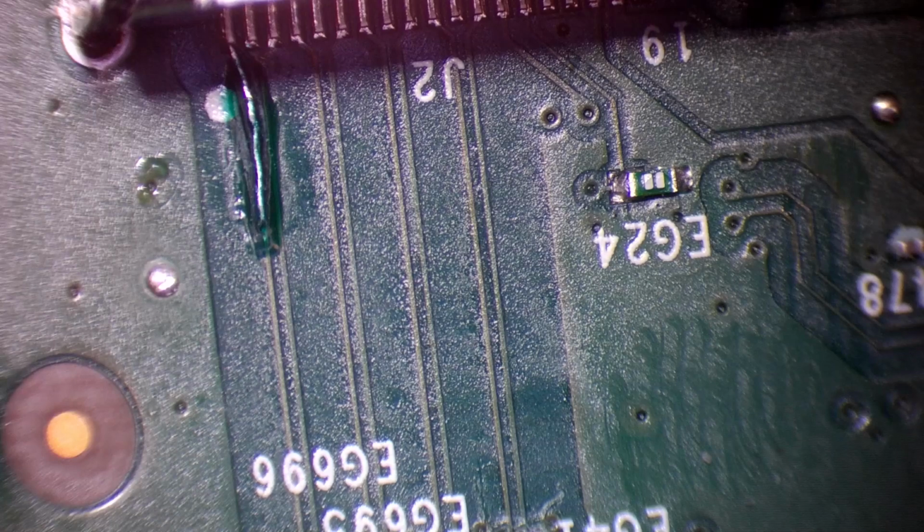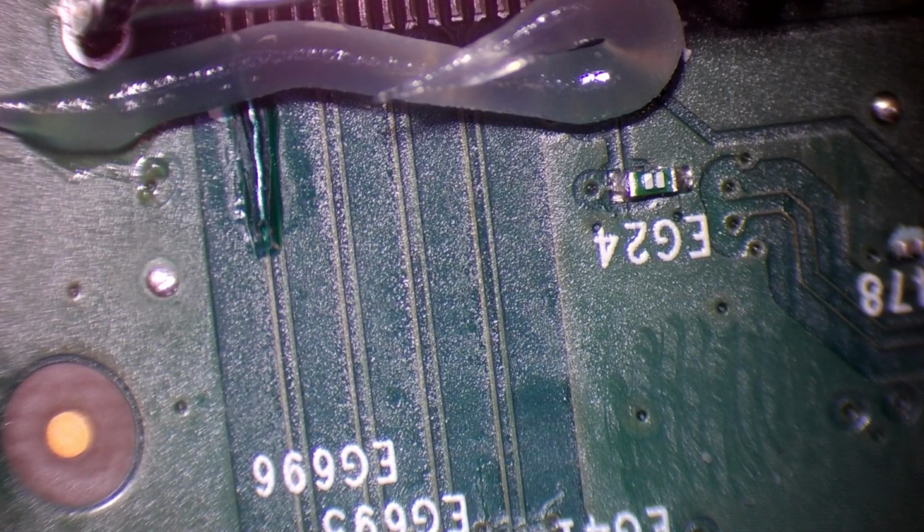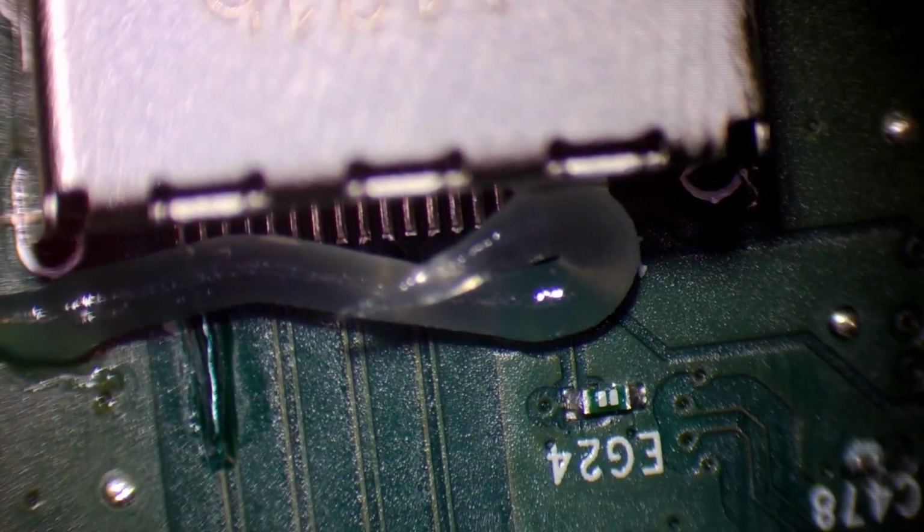So I'm going to solder some of these pins just to help it to stay in place pretty much. And then I can solder the ground legs in. I'll probably do all the pins, to be honest. I usually do. But never mind. I usually do all the pins and then do the ground legs.